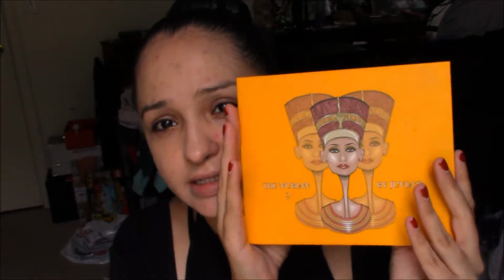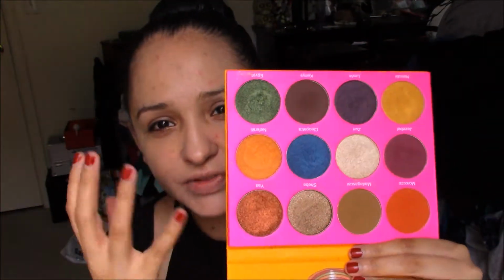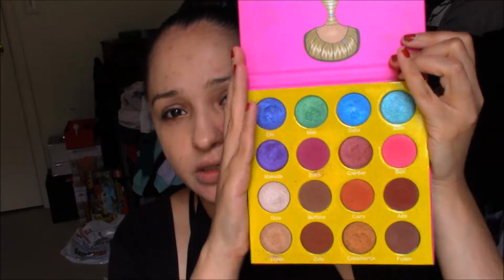And then I also have the Nubian 2 palette by Juvia's Place. This one is so nice, and it reminds me of the Kat Von D Serpentina palette. It's got the same kind of color selection, and really big pans. Then I got the Masquerade Mini by Juvia's Place, and that's what it looks like. They're just smaller pans, but you get a lot of colors, and honestly, I don't need that many big shades because I don't really go through them. The only palette I've actually hit pan on was my Modern Renaissance palette, and I got rid of that one because I don't reach for it anymore. Whatever was left, I gave away.